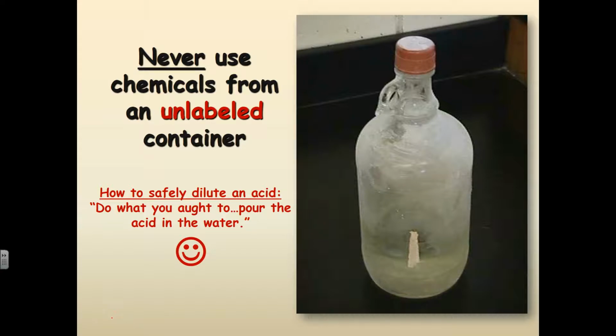Next slide says never, never ever use chemicals from an unlabeled container. Now, over here, this big, gigantic bottle you see here, notice there's no label on it. Now, I know because I'm a chemistry teacher and I have been in our stock room, I know that this container contained sulfuric acid or nitric acid or hydrochloric acid, okay? Because these are the kind of bottles that the strong acids come in. But there's no label here.